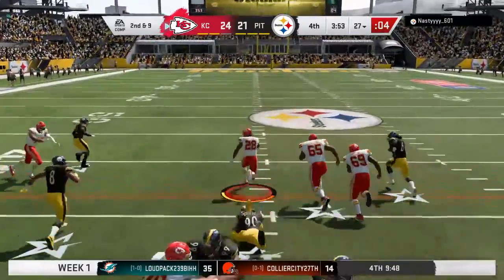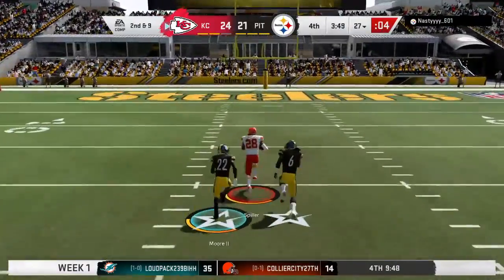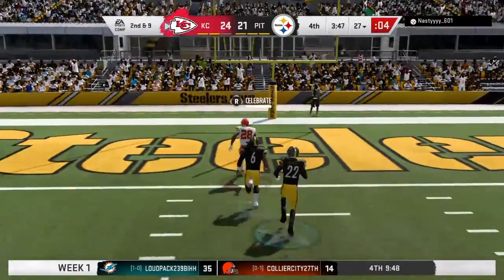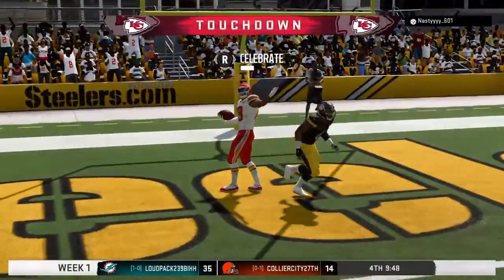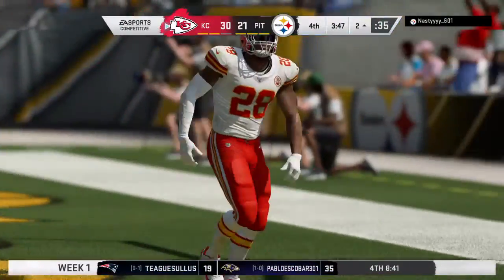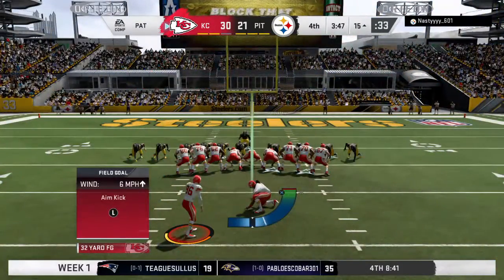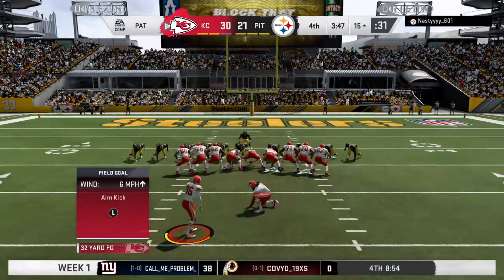And he'll give it here to his running back. And he's got daylight. It's a foot race. And all the way in for a Kansas City touchdown. A great effort there. Already his 2nd touchdown here in this opening weekend. And the Chiefs are able to extend their lead.